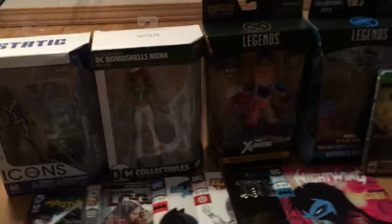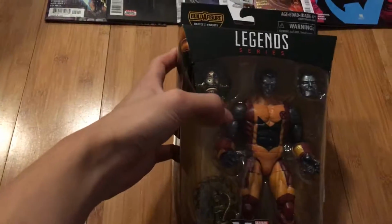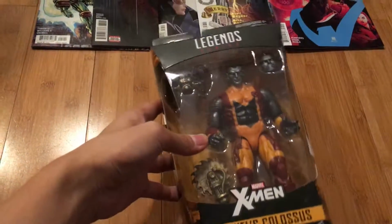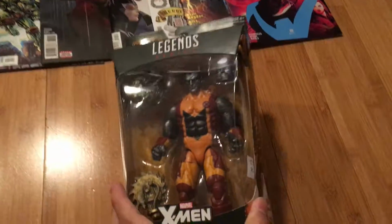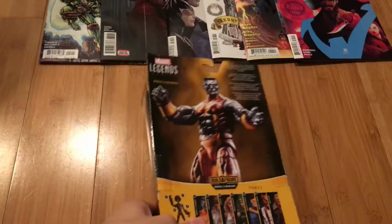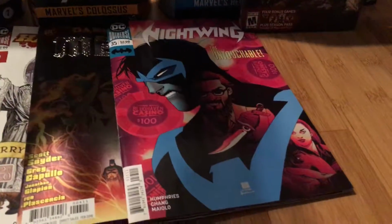So on to the Marvel Legends. I got the Marvel Legends Colossus. I had to get this figure because of the head for the Build-A-Figure. It's pretty cool, it's unique, it's big, but it's not really my favorite. I prefer the classic version of it. It comes with a bearded head, so really cool. I'm excited to see him in the Deadpool movie. I managed to pick that one up. I might get a Shattered Star later. I thought it's pretty cool.